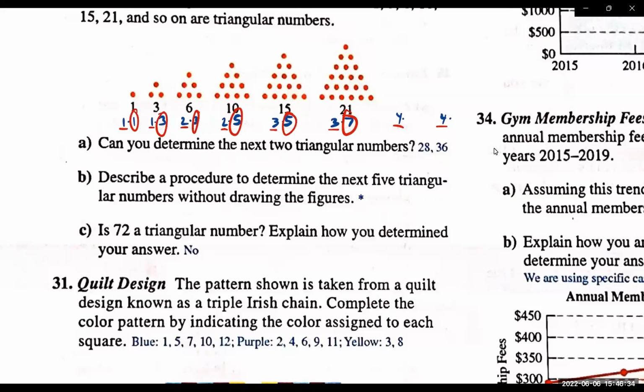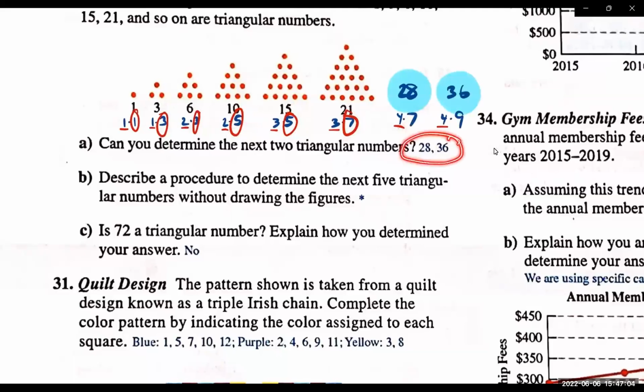So it's got to be, see how it repeats? 3, 3, 5, 5, 7, 7. And then the next one would be 9. 3, 5, 7, 9. So there it is. We found them. So that's going to be 4 times 7, which is 28, and 4 times 9 is 36. So this one was harder. There's the answers, 28 and 36.